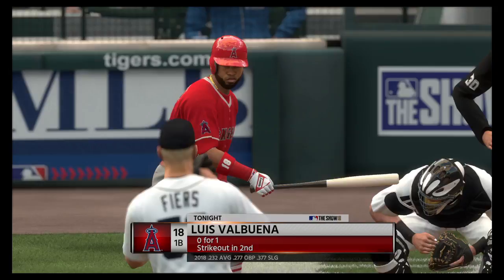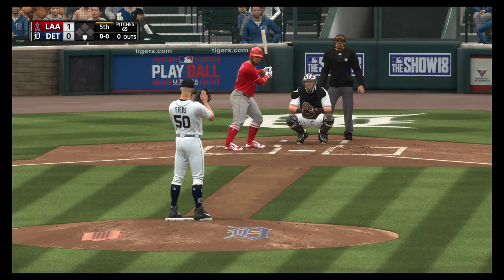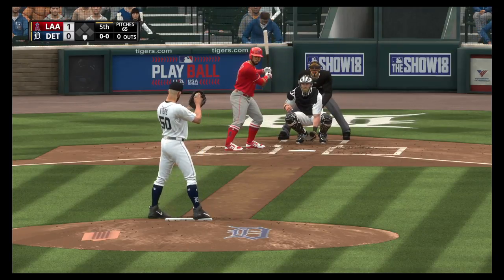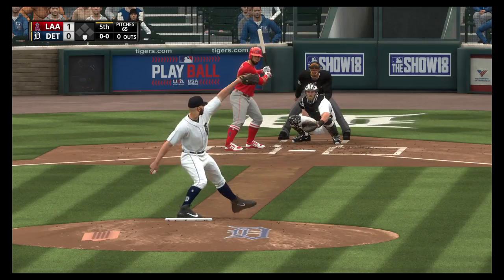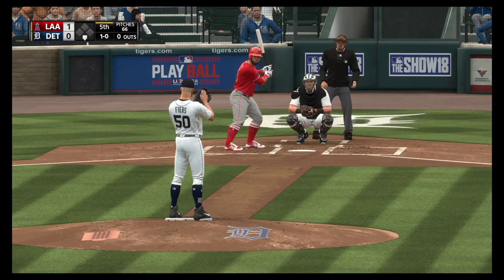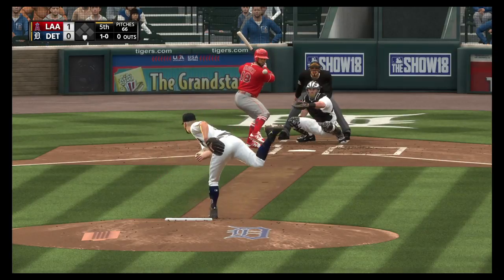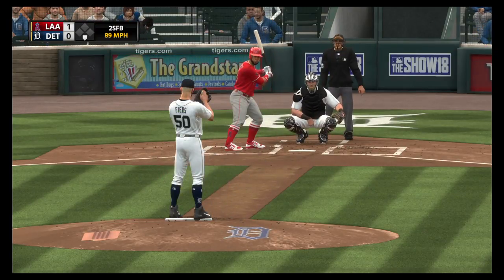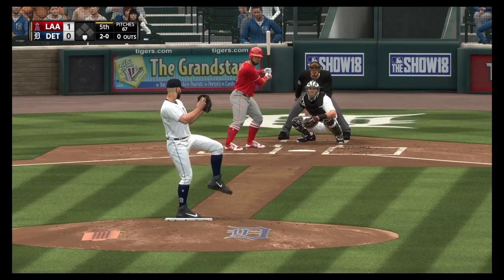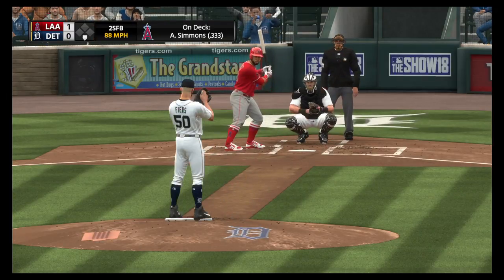Here's Luis Valbuena now. Leading off for the Angels, first baseman, Luis Valbuena. First pitch coming. Here it is. Another slow breaking ball that misses down low. And there's one well above the zone for a ball. The 2-0 on the way. Too high, and it's 3-0.